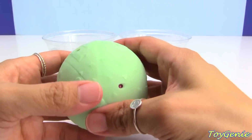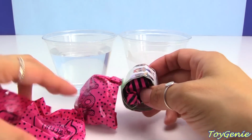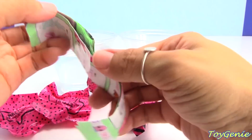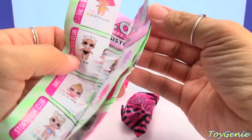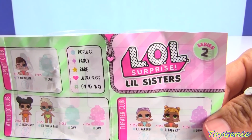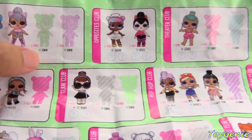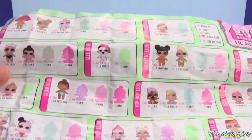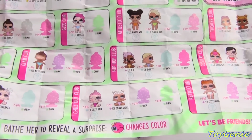And let's pop this open. There's so much in each ball. So here's the collector's guide. We can open it up. And the series 2 comes with two different kinds. We have LOL Surprise Little Sisters, or we have the LOL Surprise, the regular dolls. And OMW stands for On My Way. So there's more than 45 little dolls, baby dolls, to collect, and they're not even all out yet. So this is going to be super duper exciting.